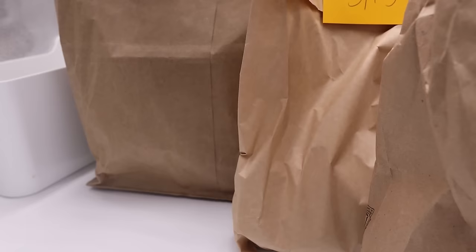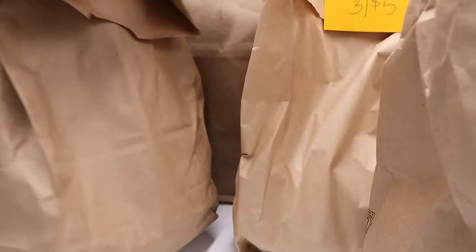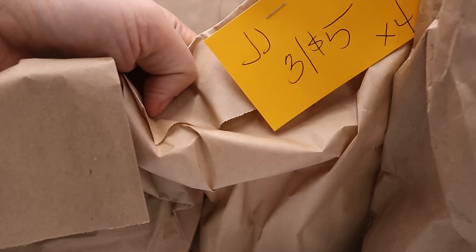There's just bags of jewelry. Let's see what this one is. This one, does it say anything? Looks like they wrote some, sorry for all the crinkling. They wrote some notes on this. So this one says 3 for $5. And then this one, yeah, this one doesn't say anything. So let's see.